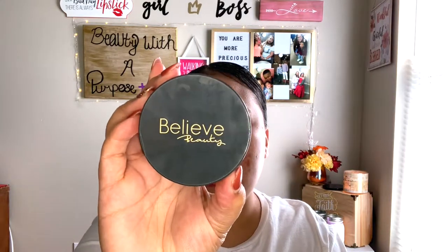Another thing, and if you watched my BoxyCharm unboxing, then you've already seen this, but this is the Believe Beauty Setting Powder. I have mine in the shade Light Medium. You get this at Dollar General. It's beautiful. It makes your skin look flawless. There's not much more than I can say about it.